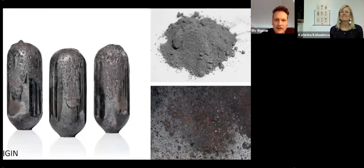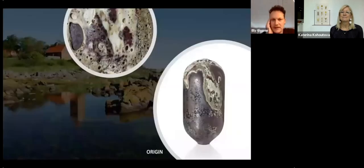So I'm still working with this adding. And the last piece here is now from Bornholm, where I added rocks to my work to do the same, to honor this dramatic landscape that I'm living in right now.